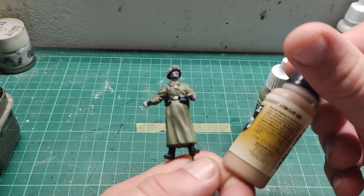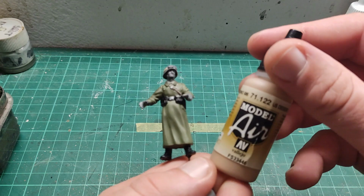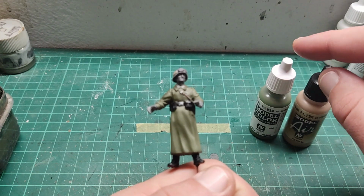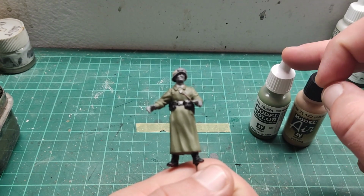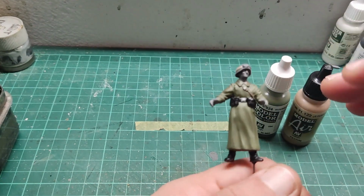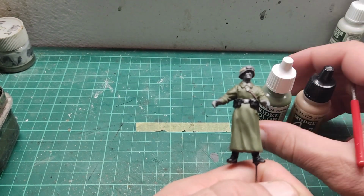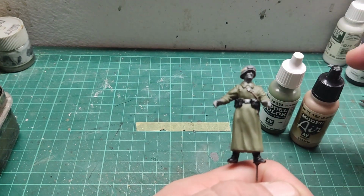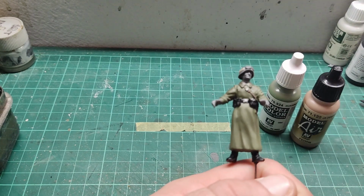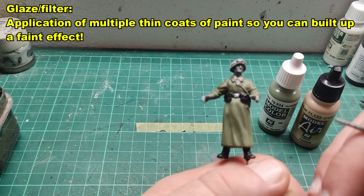US Desert Armor 686, color number 71122, at a 4:1 ratio. I have mixed these paints at a 4:1 ratio, I have diluted them, and then I have glazed certain areas, the highlighted areas.